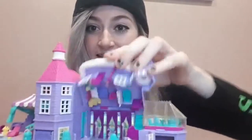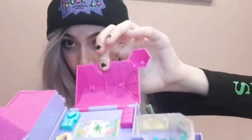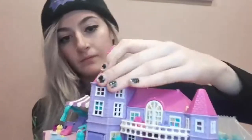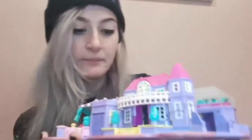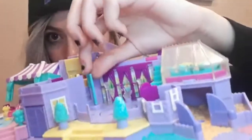Look how many openings this has. Here, a dining room and living quarters. Another living quarters. It's like a playroom. There's a telescope. Kitchen and gym. I believe that's a kitchen. Yeah. And when you open this up, look. There's doors. You can go through. There's no dolls with it or anything, but this is still a really exciting find.